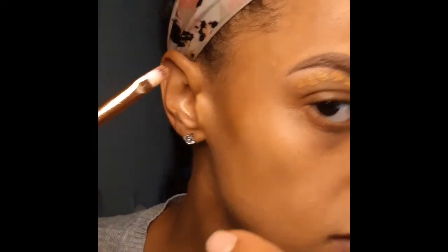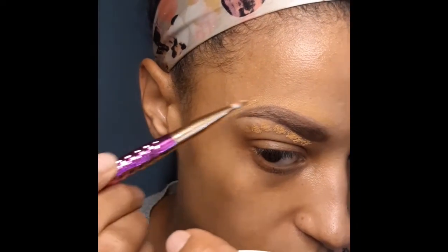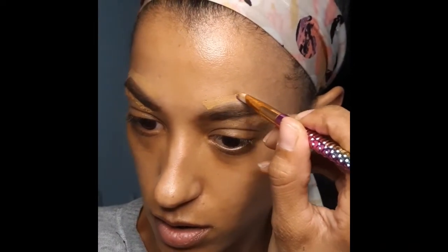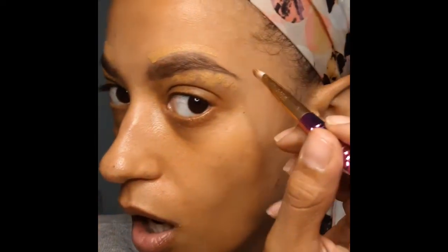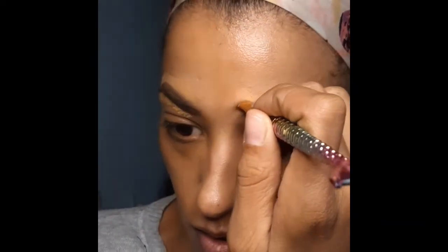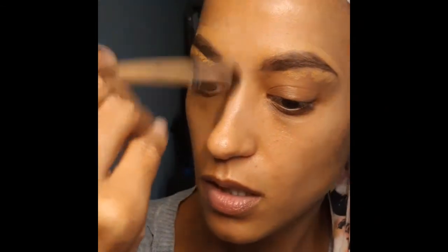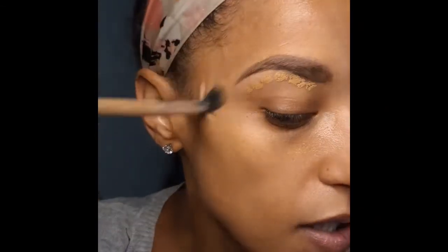Okay, that works for me. So now we're just gonna go over on this side, conceal the top of this brow. Okay, and take this and just whoosh, whoosh, like that. All right, now, as you can see, got the concealer down, and I just take my fluffy blending brush. And remember, like I said, just use what you need. Don't use a bunch of extra product because then it's gonna look crazy. And we're just going through, blending her out.